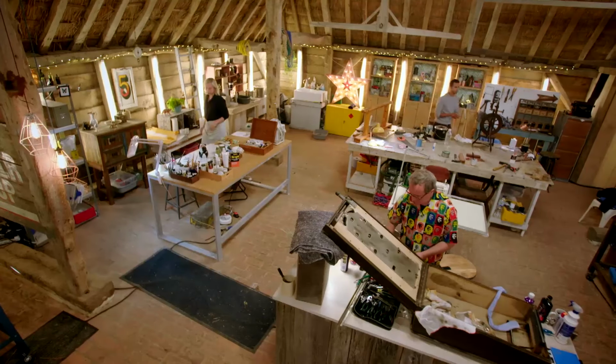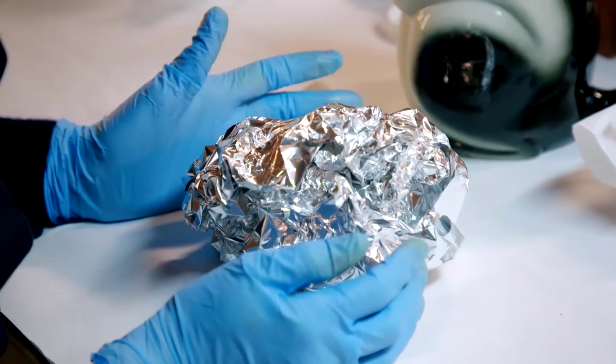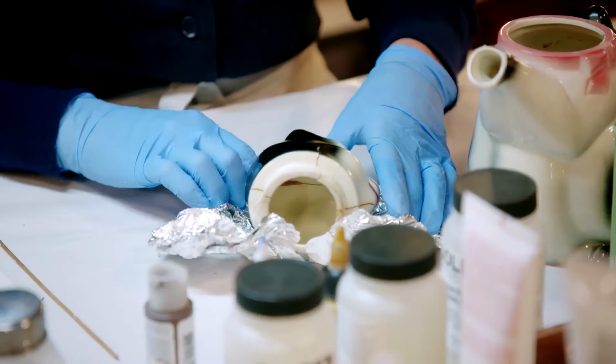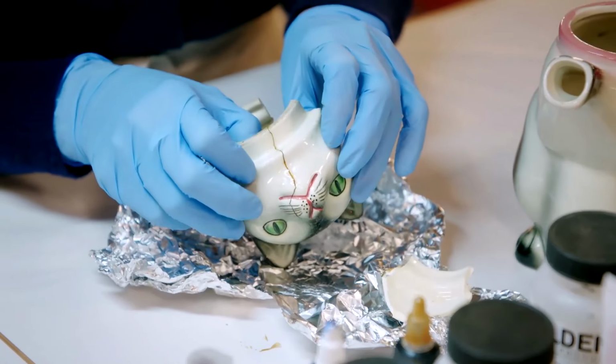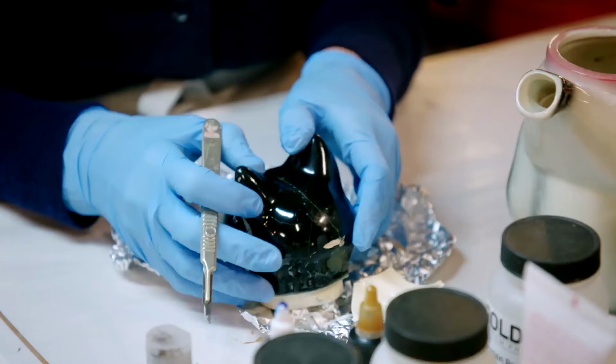Ceramics expert Kirsten has been trying to unstick years of old adhesive on the cat teapot. If this hasn't worked, I'm going to be quite stumped, so let's have a look. Well, first impressions, something's happened in here. Oh! Fantastic, look at that. The temptation is just to keep pulling, but I know that I can't. I know exactly how much pressure I can exert without doing any damage. The wisest thing to do is just to reapply a bit more paint stripper, wrap it back up, be patient and come back to it in about an hour.